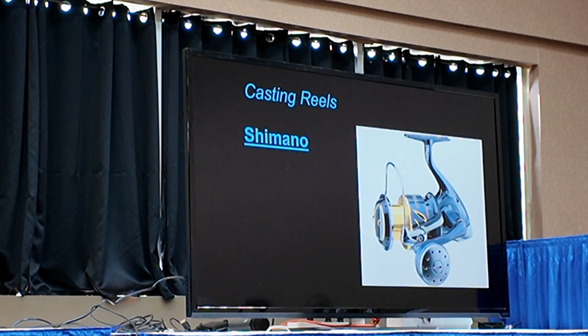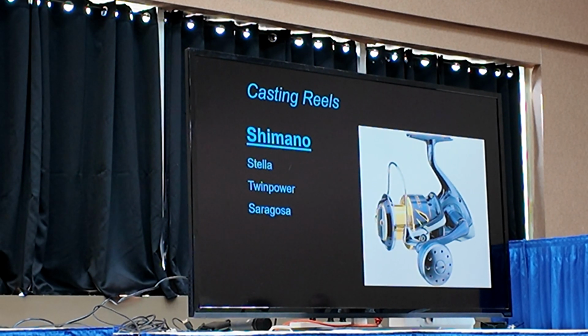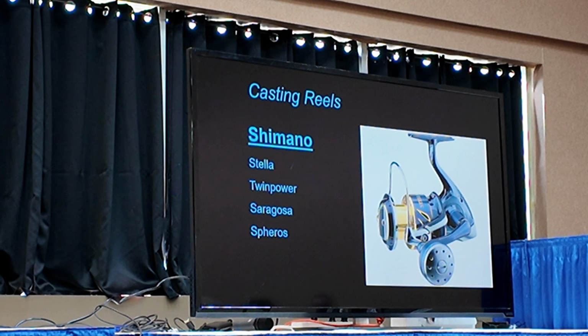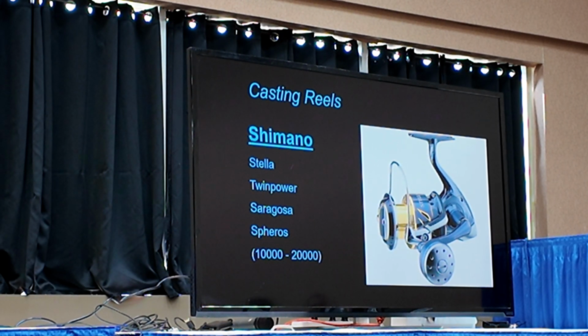Casting reels, all Shimano. Everything from Stellas, Twin Powers, Saragossas, Spheros. Excited to try some of the new ones this year. But those are all around 10 to 20K.